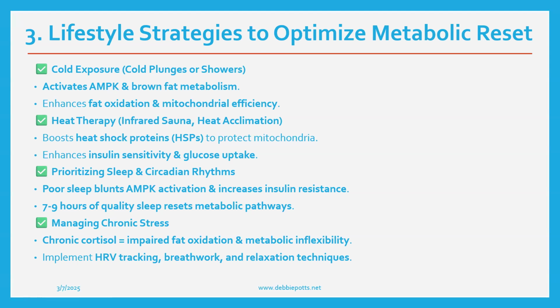This is why, often working with clients, first order of operations, do we need to start focusing on our sleep or stress? Chronic cortisol impairs fat oxidation because chronic cortisol elevation increases what? Glucose. What if we're always elevating glucose from stress, from cortisol? We're also increasing insulin, and so insulin resistance, and insulin's up, fat oxidation's down. Metabolic inflexibility. So tracking heart rate variability, doing breath work, relaxation. We need to maybe work on chronic stress first and then prioritize sleep, because you can't sleep if you're stressed. I don't know. They both are important. One impacts the other, and then they impact everything else you do.